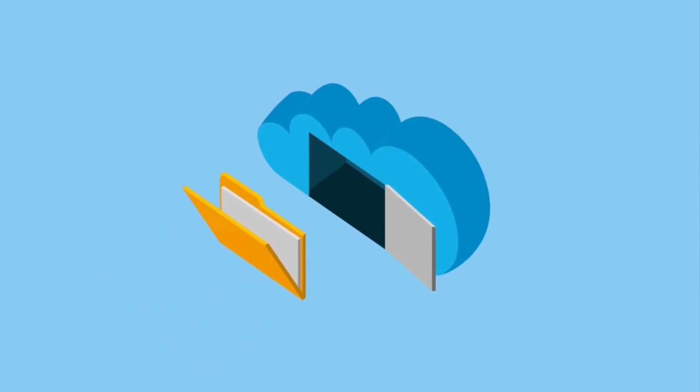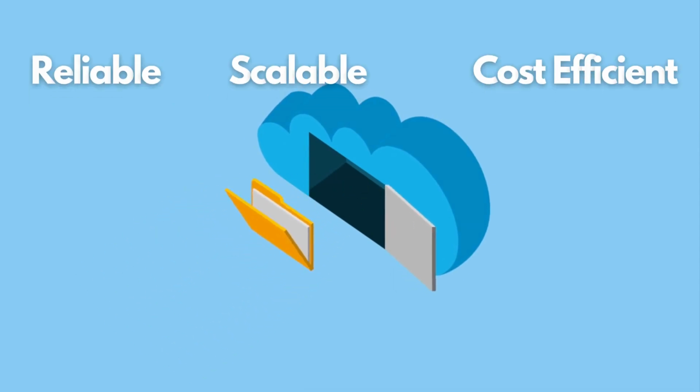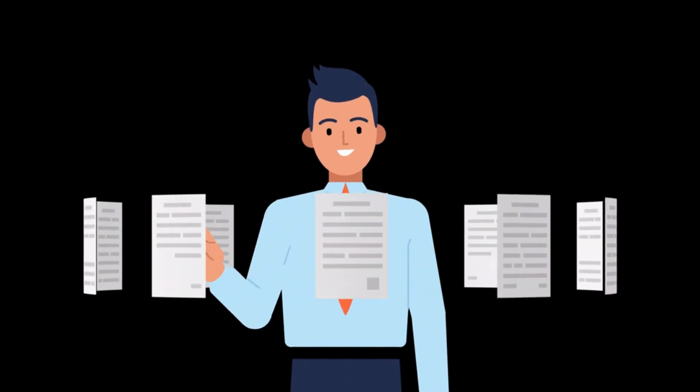Amazon S3 is the perfect solution for reliable, scalable, and cost-efficient object storage, whether you're storing backups or hosting a website. To learn more, check out the documentation linked below.